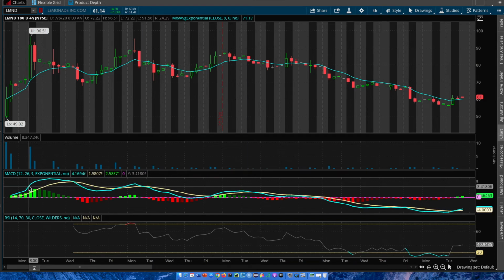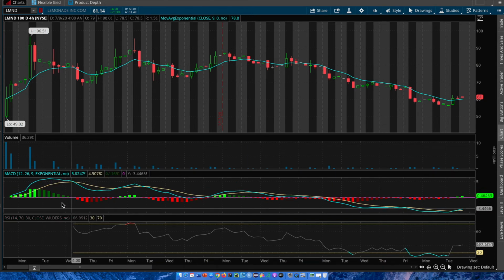Now what the MACD does is help us with entry and exit strategies whenever these two lines intersect. And right below that we have the RSI, and what the RSI does is help us determine whether a stock is currently overvalued or undervalued based on price action. Starting off, we see how there was a low of $49.02 and a high of over $96.51.